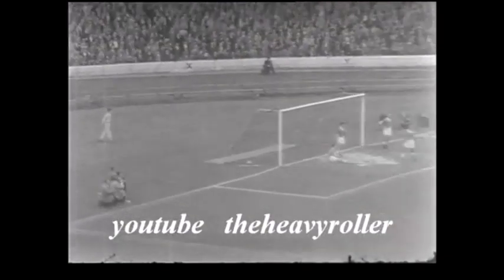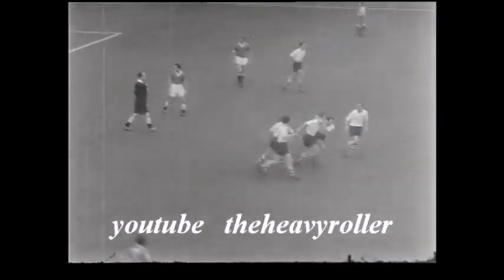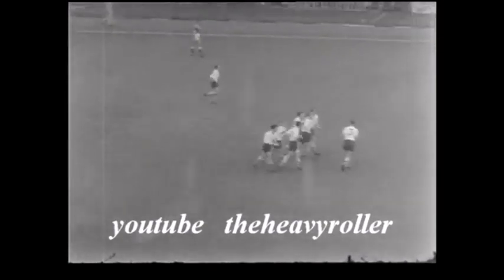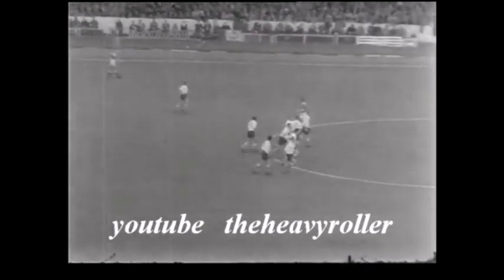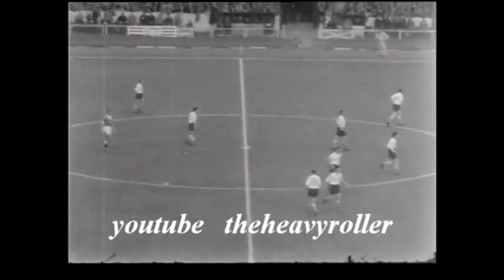Lofthouse doesn't miss those. My goodness. As 1, 2, 3, 4, 5 Chelsea defenders stand and wonder who's going to clear. Matthews on the floor. Lofthouse puts Bolton 1-0 in the lead.